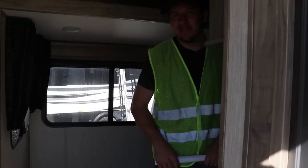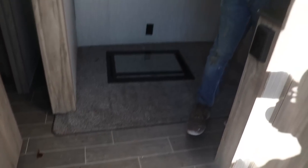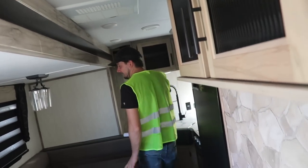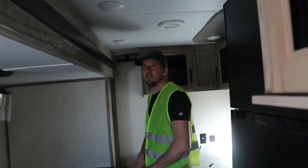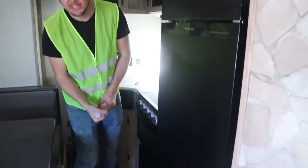So far, so good. It smells great in here. I don't smell no water. The baseboards are looking good. It looks like it's missing the table. But I gotta say, it's not bad inside. Wow. Let's check the fridge. Fridge is clean.